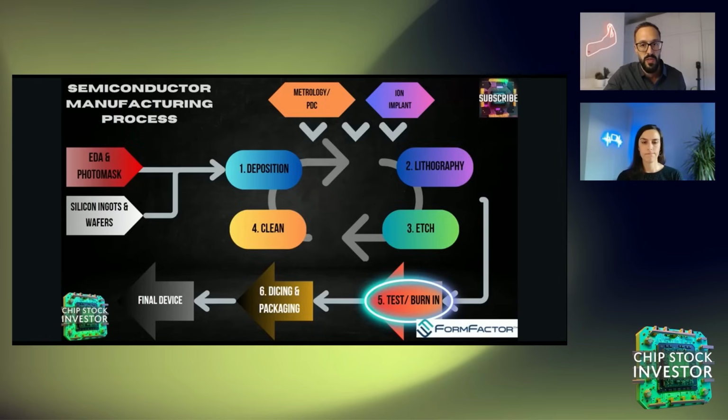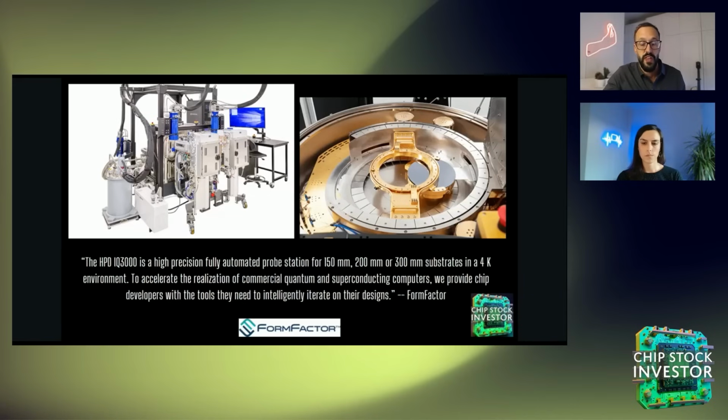Most of these companies, we said, did not have a lot of differentiation from each other, fairly commoditized type of manufacturing equipment and parts. Form Factor is a bit of an exception to this rule, in part because of this unit. And along with those refrigerators, they actually have probe card systems and probe cards used to test equipment that will eventually go into these quantum computers, where the components need to be highly sensitive.